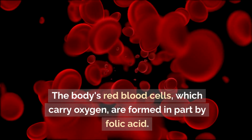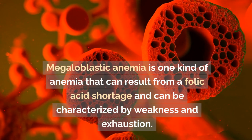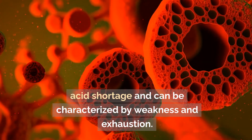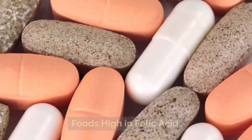3. Red blood cell production. The body's red blood cells, which carry oxygen, are formed in part by folic acid. Megaloblastic anemia is one kind of anemia that can result from a folic acid shortage and can be characterized by weakness and exhaustion. Foods high in folic acid.